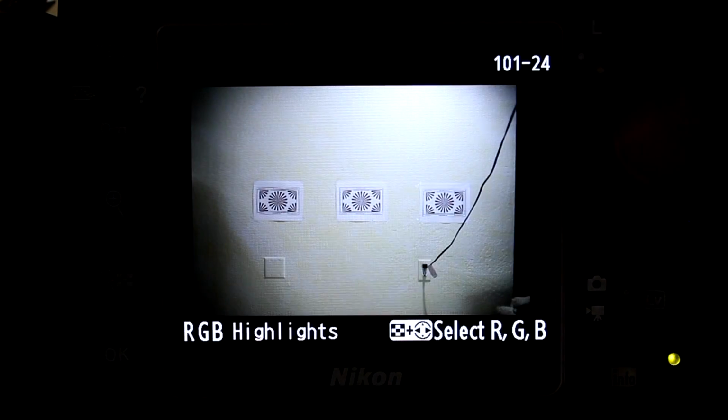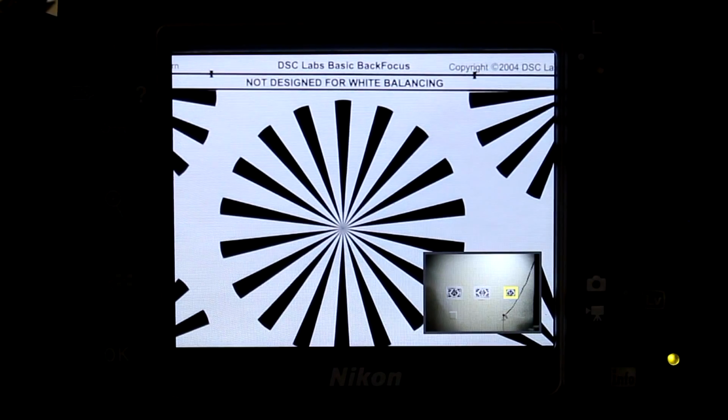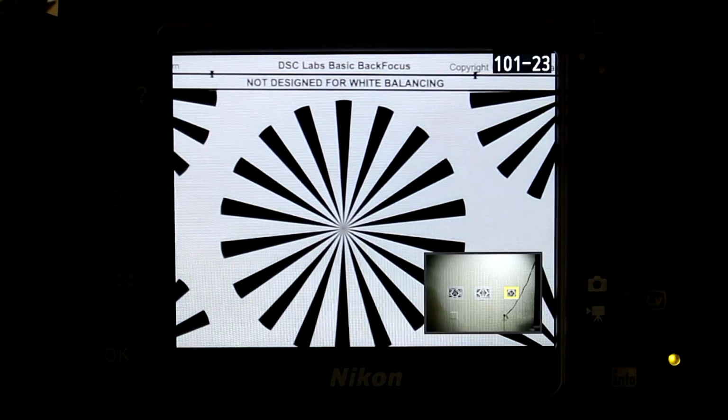Now I'll rack the lens again, take another photograph. This is the second. I'll zoom in, and now that's the photo I just took. This is the previous photo, and then this is the live view photo. Again, you can see that the sharpness is identical. And I'll do this one last time, a third time, to make sure I'm getting consistent results.